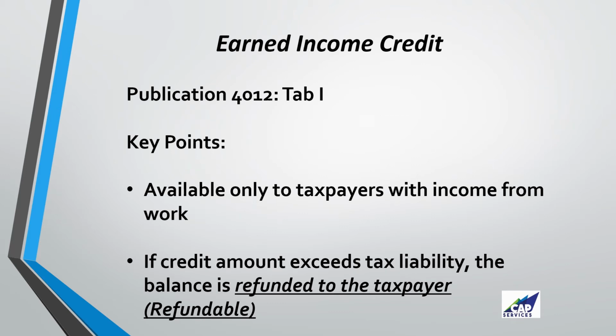Earned Income Credit. The Earned Income Tax Credit, or EITC, is a tax credit for people who work and earn low to moderate incomes. Those who qualify and claim the credit could pay less federal tax, pay no tax, or even get a tax refund. Generally, income and family size determine eligibility and the earned income tax credit amount you can receive.